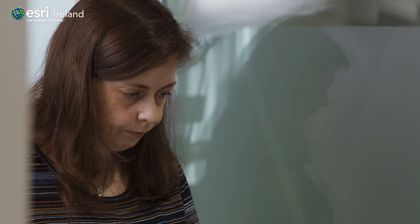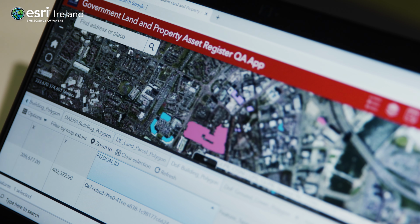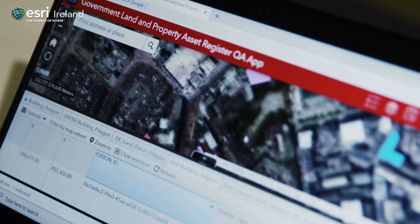We've recently launched a new Esri locator across our platform, which will allow our customers to search for properties using OSNI's unique Fusion IDs. The GLPR team, which is the Government Land and Property Asset Register programme, aims to create a central register for all government land and property assets. By utilising GI software, it allows us to incorporate a geospatial aspect to the data and georeference the data to a specific location on a map.